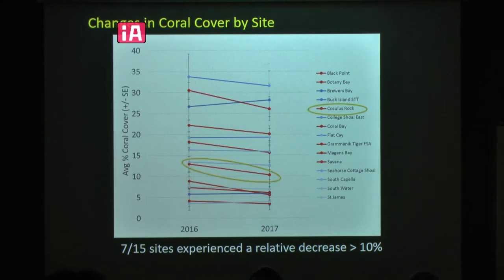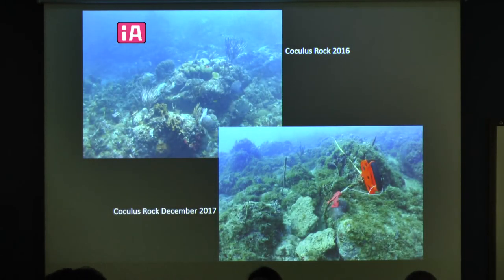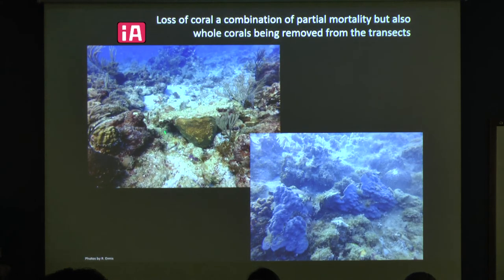What that usually looked like, I'm going to show you some photos from Cocculus Rock. It's a nearshore site, really wave exposed. This is what it looked like before. This is afterwards. You can see this is one of our posts that marks the permanent transects at the site, and it's just completely bent over. What was happening at that site is we were seeing a lot of flipped corals. These are Orbicella colonies that are pretty huge. This is a Montastraea cavernosa colony. They were either flipped over or whole colonies were completely missing from the transects. So you saw a loss of coral cover, probably not because of partial mortality, but because the entire colony just disappeared. And a lot of corals were found on shore.